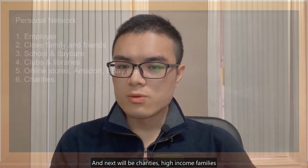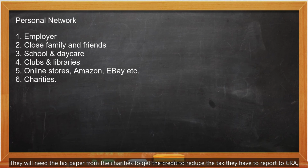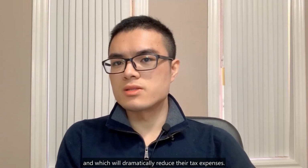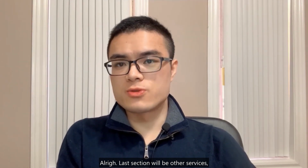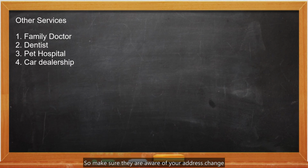And next will be charities. High-income families, they will need the tax paper from the charities to get the credit to reduce the tax they have to report to CRA, which will dramatically reduce their tax expenses. Right, last section will be other services, including your family doctor, your dentist, your pet hospital, and even the car dealership if you have a leased car or financed car. So make sure they are aware of your address change.